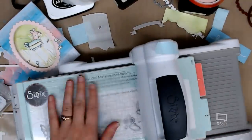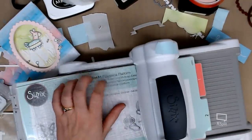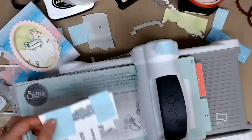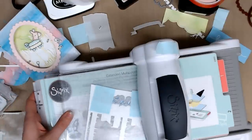Yeah, as Crafty Sue has mentioned earlier, I do kind of miss the fact that my Cobblebug had a much smaller footprint. Hey ho.